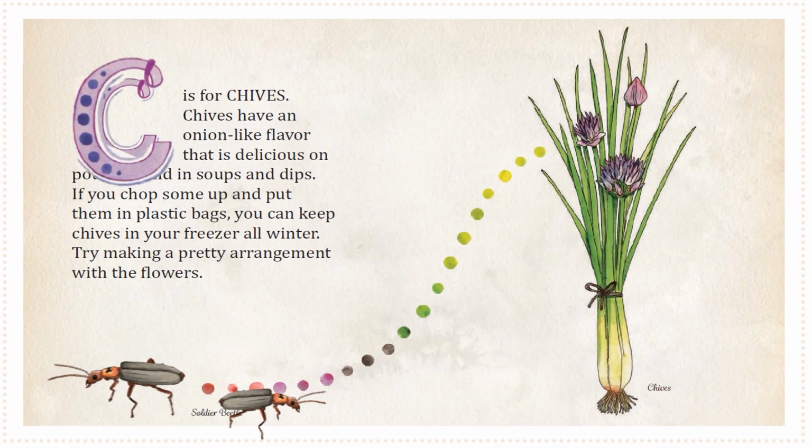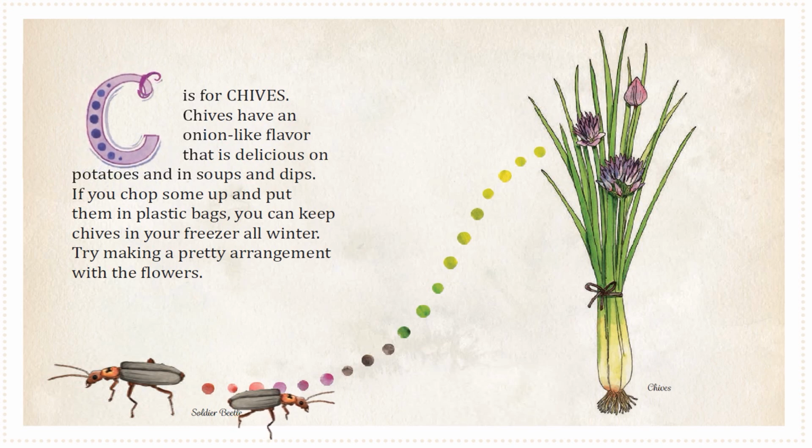C is for chives. Chives have an onion-like flavor that is delicious on potatoes and in soups and dips. If you chop some up and put them in plastic bags, you can keep chives in your freezer all winter. Try making a pretty arrangement with the beautiful purple flowers.